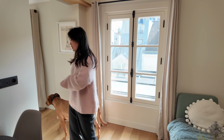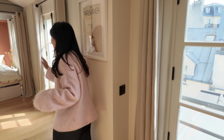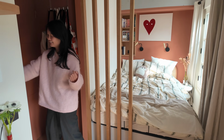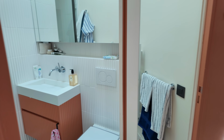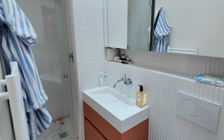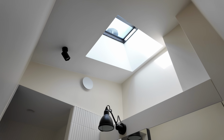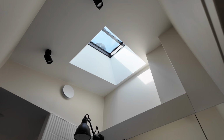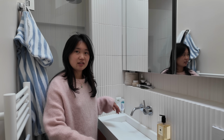And the last part of the tour is the bathroom, which is cleverly disguised, I think, here by the entranceway. Once again, I quite like it because it's super modern, and they have the skylight up there as well. So plenty of natural light, and as far as Parisian bathrooms go, this one is quite nice. I feel like I have everything, like a proper bathroom.